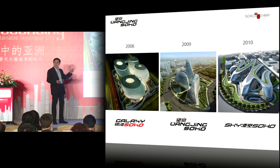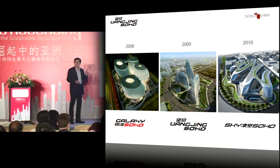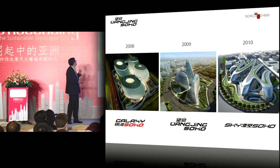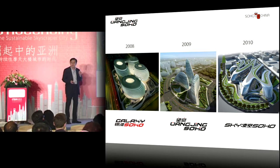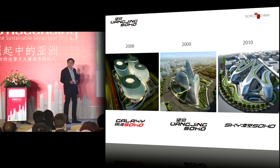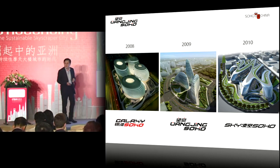So the whole case study focuses on the lady in the middle, Zaha Hadid. These are the 3 projects that she did for us in the past 4 years, with a total area of over 1 million square meters. You all know who Zaha Hadid is, and today I'll introduce the design process of working with her. The first one is Galaxy SOHO, the second is Wangjing SOHO, and the last is Sky SOHO in Shanghai. The first 2 are in Beijing. I'd like to share the first one with you, but because this conference is about tall buildings, I can only pick the middle one, because it's tall.